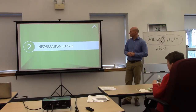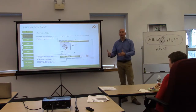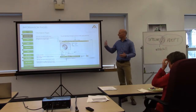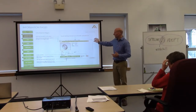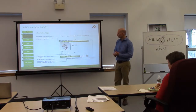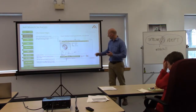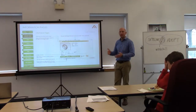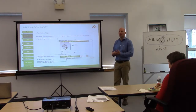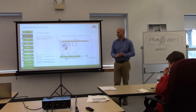All right, so we have information pages. So you do a search on a document or drawing, and you're going to get an information page. It's pretty much set up the same way, where you have this green bar at the top with tabs that will identify the information that you can navigate to. You can create custom tabs. I'm not sure what level or role if you can do that. So for the most part, there's no need to be adding any tabs.